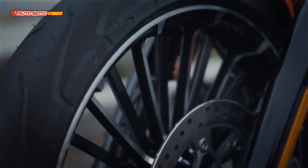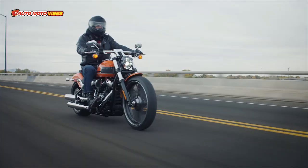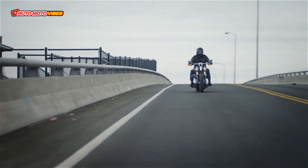A Harley-Davidson Softail chassis maintains classic hardtail lines without sacrificing truly modern ride and handling performance. The Breakout model is designed to rule the street with style and power.